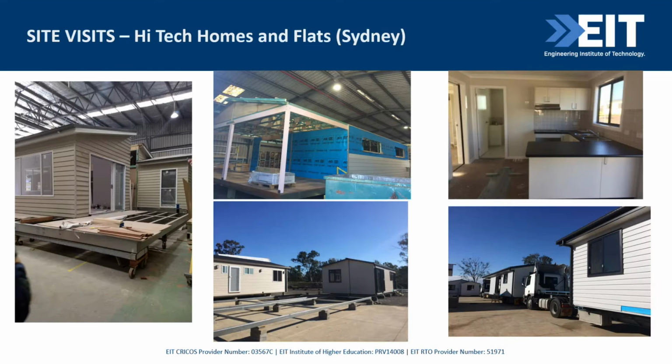Just a little sound from our site visit to share with you, and this is one that I really enjoyed: the homes and flats. You can see they have it all done inside, right? And then you can see the entire kitchen. At the end, they just need to put it on the truck. It seems simple, like working with blocks and Lego. Then you can put these in the yard, and they can transport it to the final location.